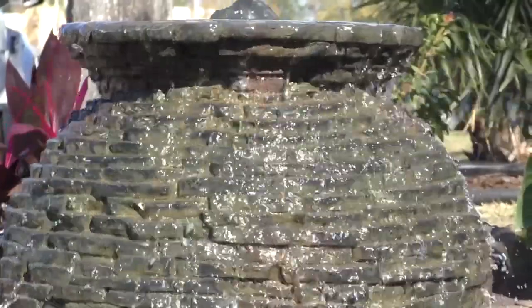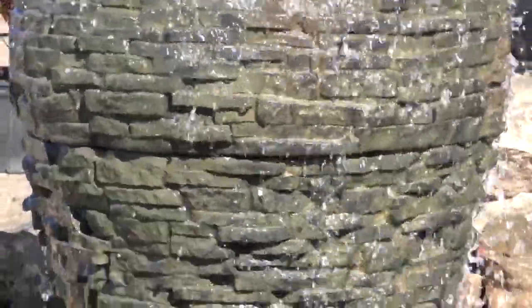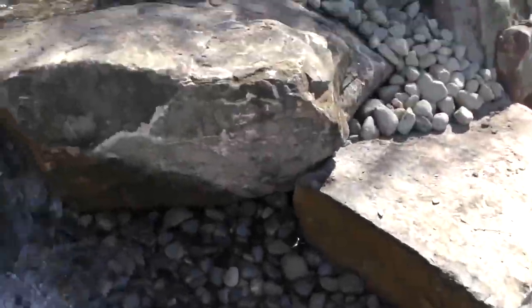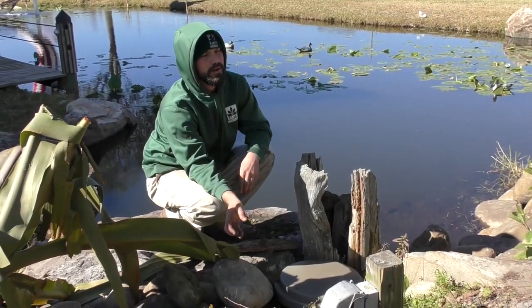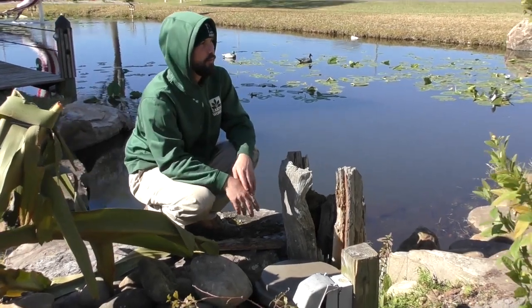Now we have a little bit going over to the fountain. So there's probably 8 to 9, 8.5 maybe going through the waterfalls. So with that flow, we went with 3 inch pipe and 2 spillways, because you can't put all that water pressure through 1 spillway. It's just not meant to exert that amount of water.